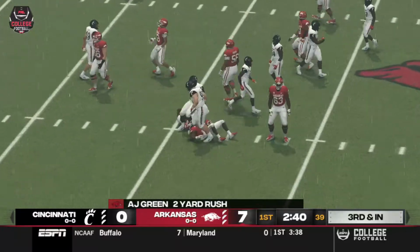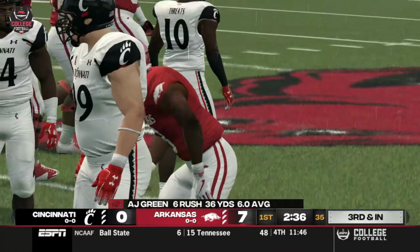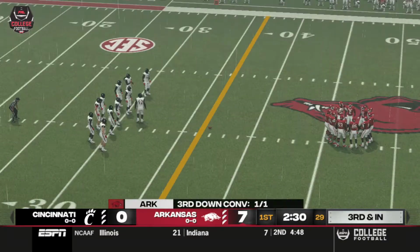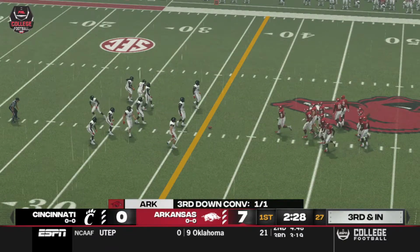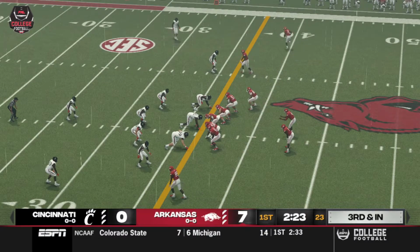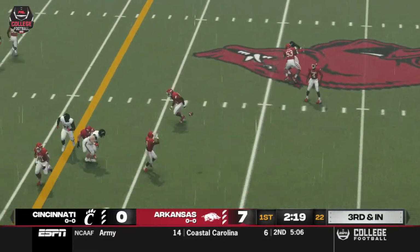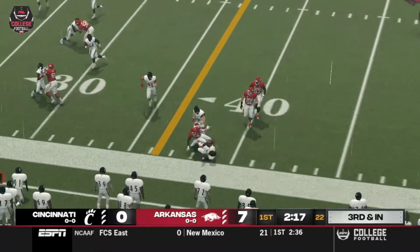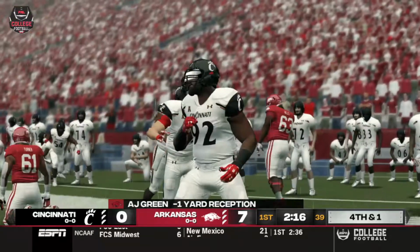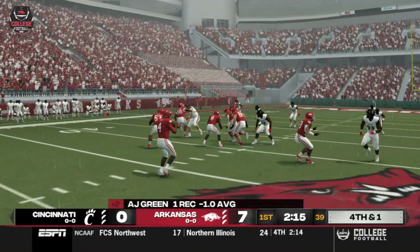Tackle around the 37-yard line. Gain of 1 yard. That'll bring up third and inches. Man left. Check 54. Tosses out to the tailback on the screen, and they'll bring him down behind the line. That'll bring up fourth and 1.